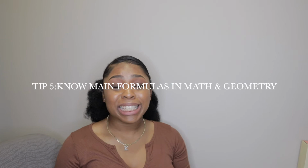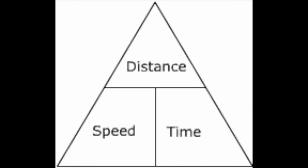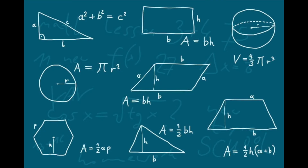Number 5, y'all, is to know your formulas. When it comes to simple interest, you got to know the formula is I equals PRT. When it comes to finding the distance, that's rate times time, or distance divided by rate, or distance divided by time. When it comes to area, you got to know how to find the area of a triangle: half times base times height. When it comes to finding the area of a square, it's length times width.